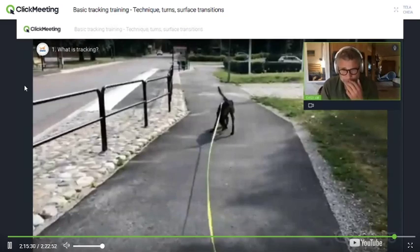And Sheila also writes, when doing 100 to 200 meter tracks with turns and surface transition, how often is it acceptable not to be able to reach the end of the track? So in the beginning of the training, it's perfectly normal that you don't reach the end of the track. But after some weeks of training, you should be able to reach the end of the track at least 9 times out of 10 if the track is still there.